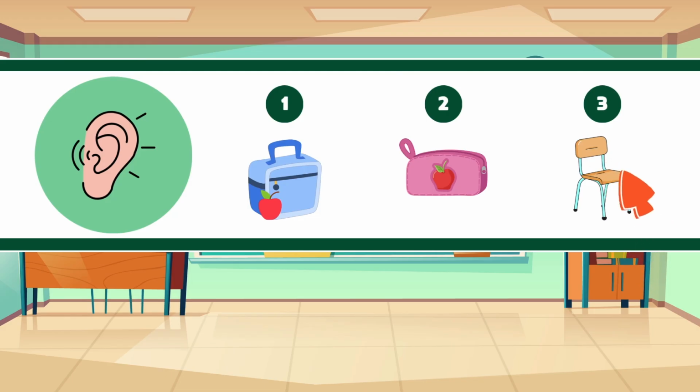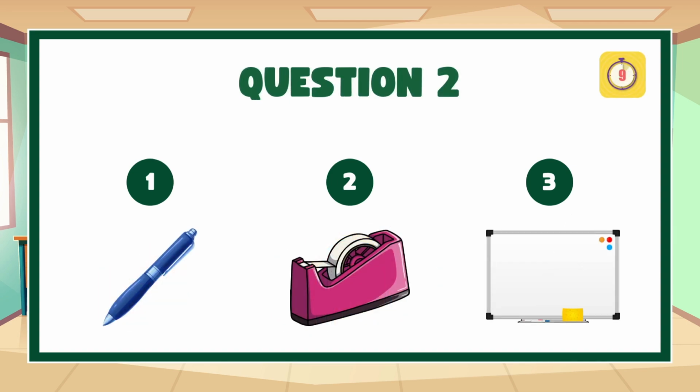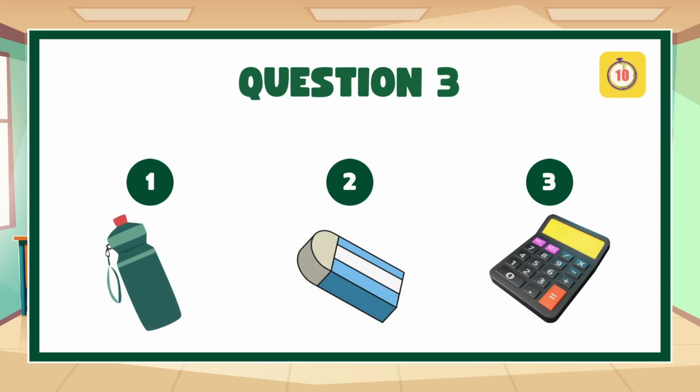Good luck. You put your books in it to take to school. You write with this. You erase mistakes with this.